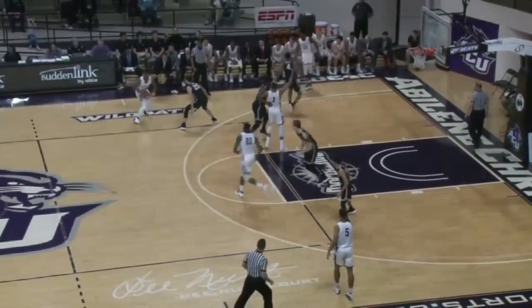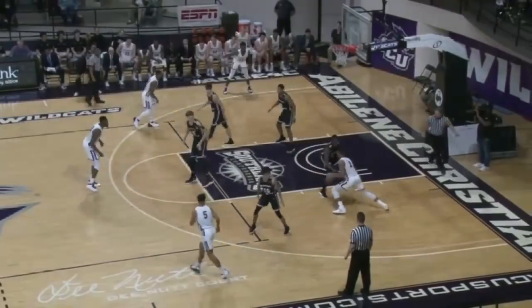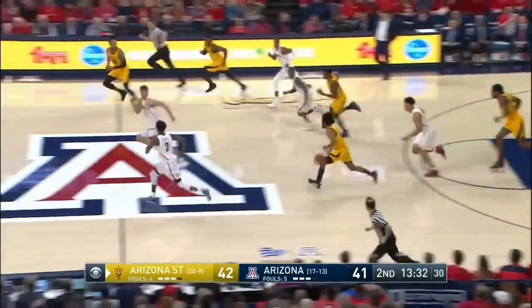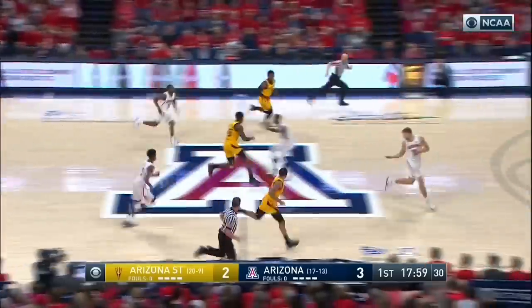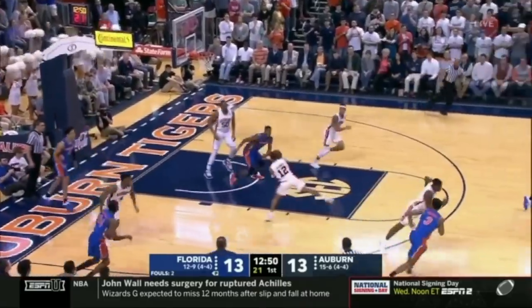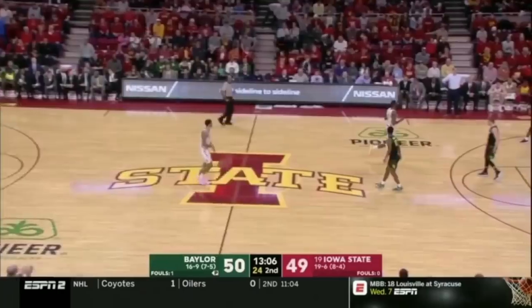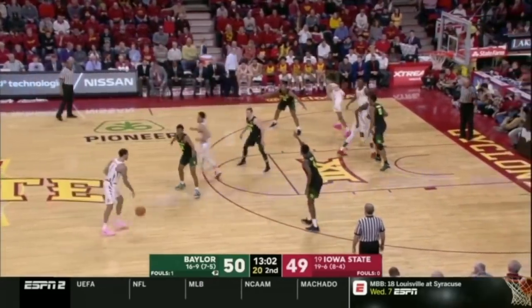Abilene Christian uses their bigs to go high-low. Arizona State wants to push for dunks in transition. Auburn pushes two, but they'll spot up for threes. Baylor's 1-1-3 tandem zone is tough for opponents to figure out.